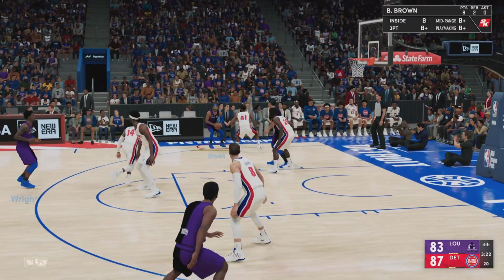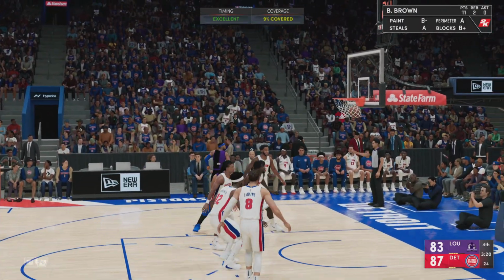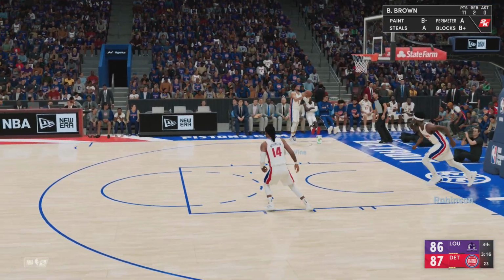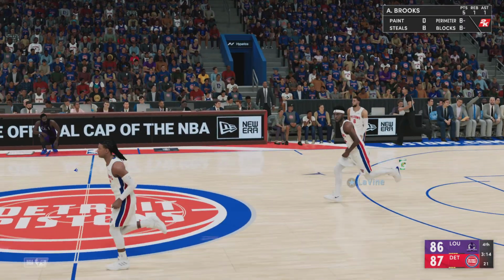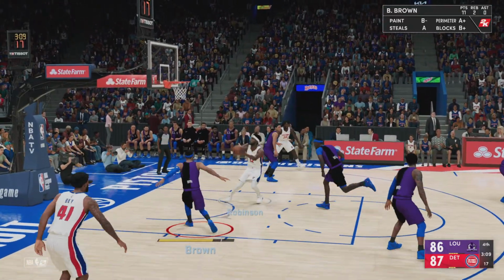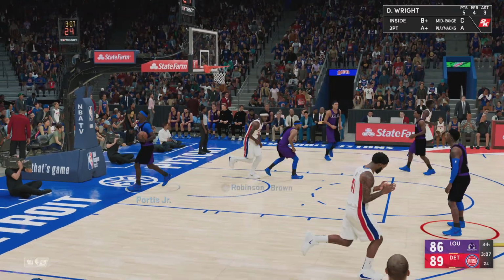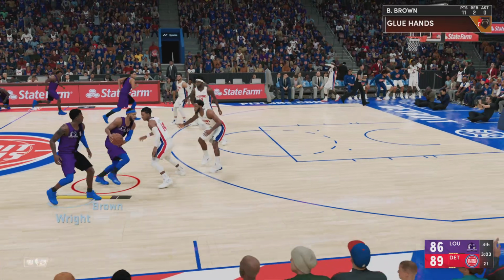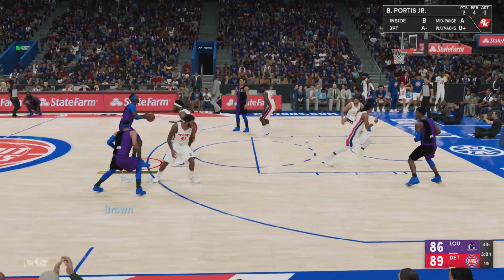It's Brown on the wing. Fires from deep. Knocks down the long J. A dozen consecutive points off of threes. This defense looks rattled. Brown's gone 4-for-8 from the floor. Levine passes to Robinson. And a big finish by Robinson. Oh, boy. 7-foot and athletic. That is spectacular by Mitchell Robinson.